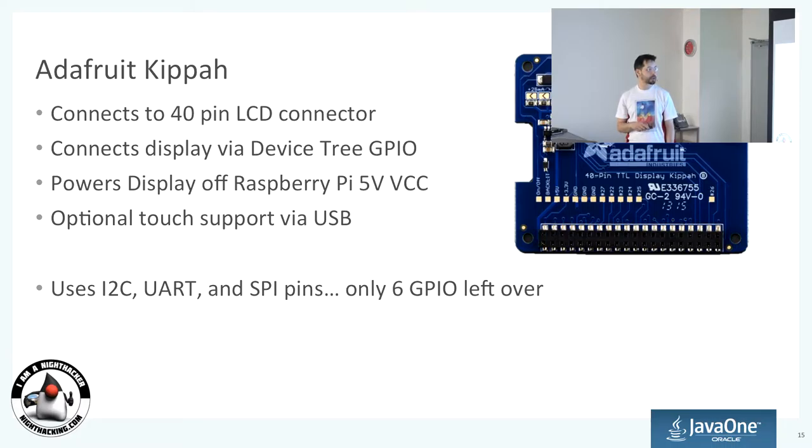And what I used is the Kippa board, which remaps GPIO pins to an LCD header. So it connects to a standard 40-pin LCD header. You pop your device tree file in to remap your pins, and then it uses the 5 volts to power the screen, so you don't need a special voltage converter, and optionally touch support. So that's all good, but there's a problem.